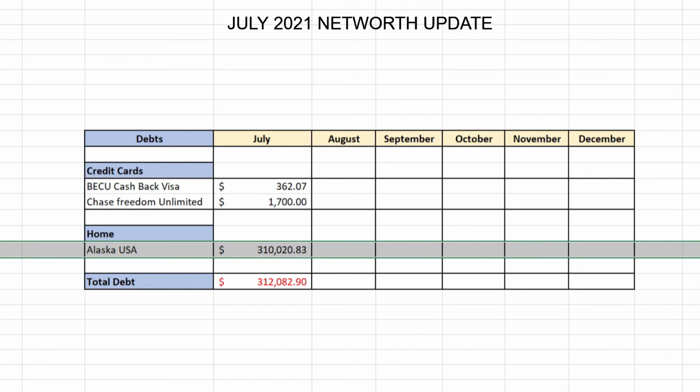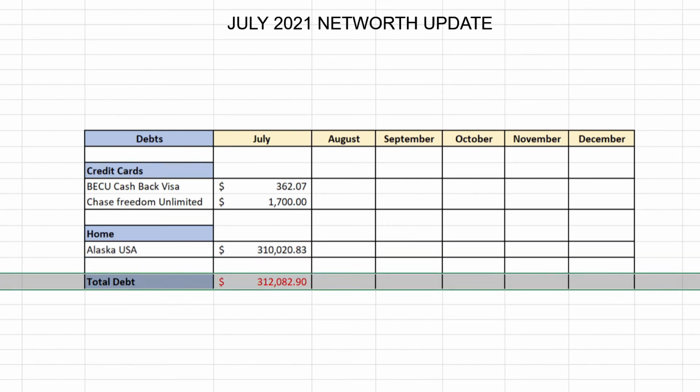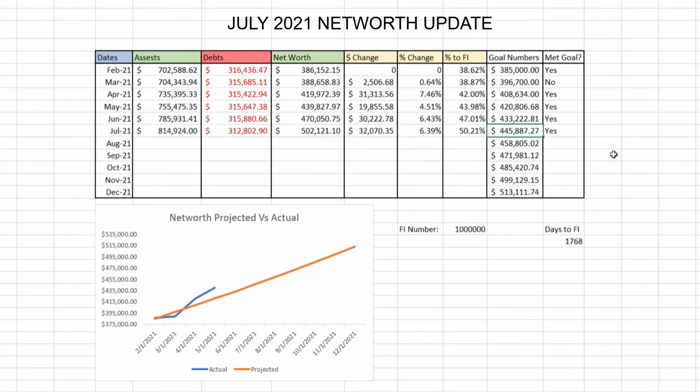My total debts for the month of July 2021 is $312,082.90. Alright, that was all my assets and liabilities. Now let's check out the net worth sheet.